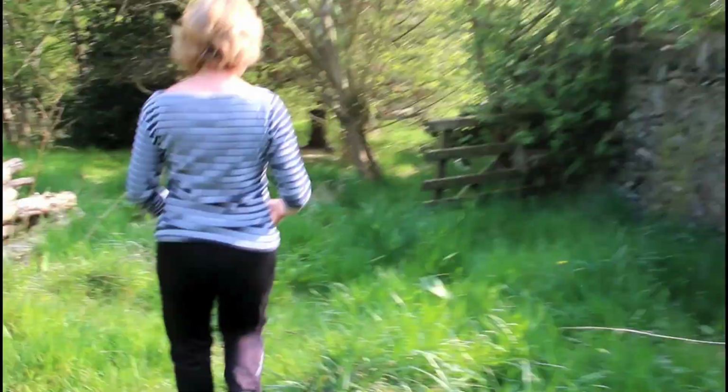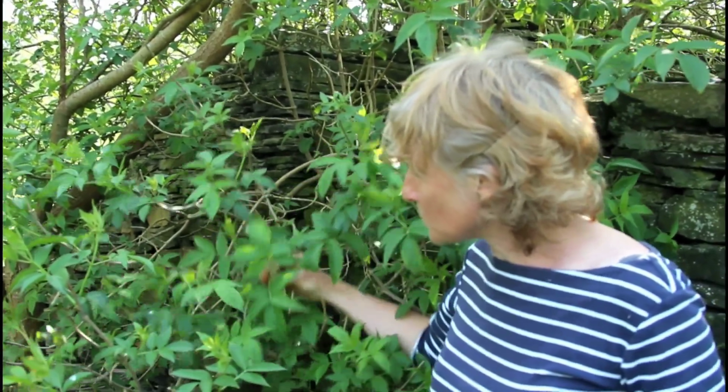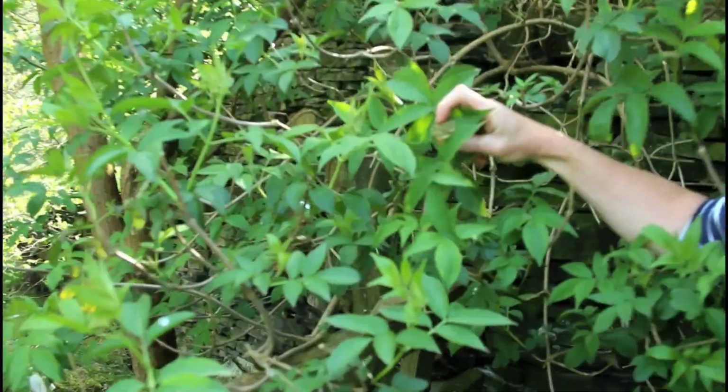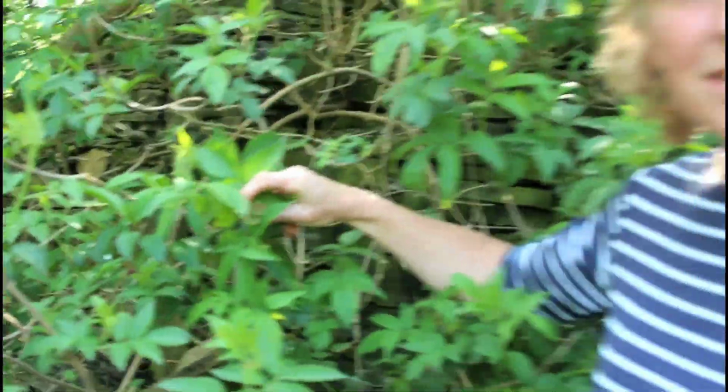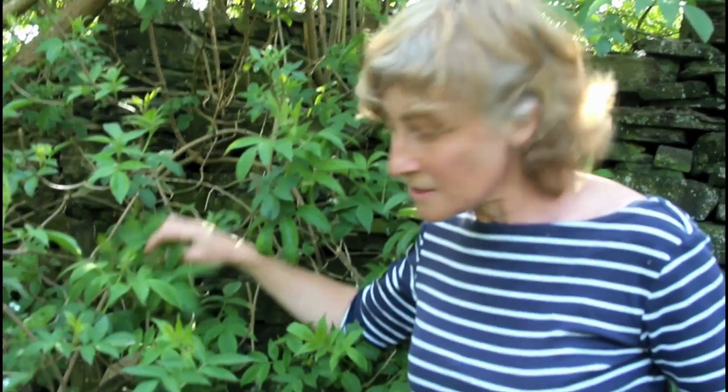Right, I've got the first plant here. These are common hedgerow plants. It's not quite ready yet, but you can just see the buds coming, which are the elderflower buds. You can make some really nice cordials from elderflowers, and later on you can use the berries in cordials as well. Got very good antiviral properties.